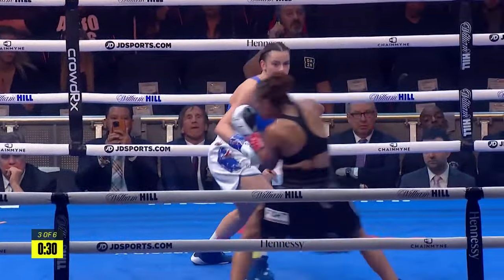One technical difference I do see from Skye is that when she's throwing her left hand, she's really getting her head to the outside. She wasn't doing that as much in her pro debut, kind of leaving her head right on the middle, where she was able to get tagged from time to time. There it is again. Gets her head offline, throws the left hand to the body. Good three-punch combo from Nicolson. Another lead right, finding a home for Skye Nicolson here on Before the Bell.